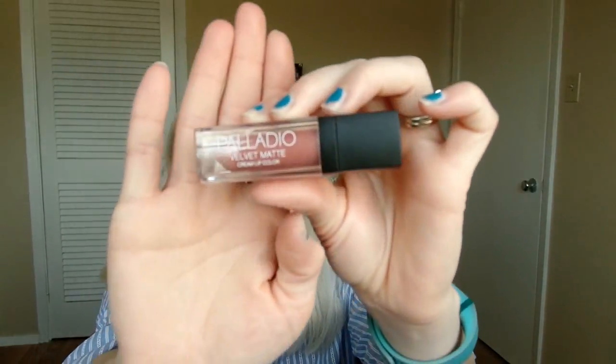And the last favorite I have for the month of February is from Palladio. It's a lippy. It's their Velvet Matte Cream Lip Colors. This one is in the shade Boucle. It's B-O-U-C-L-E. I've never figured out how to pronounce it. But it's actually what I'm wearing on my lips today over the top of a pink lip liner. So I really love this guy.